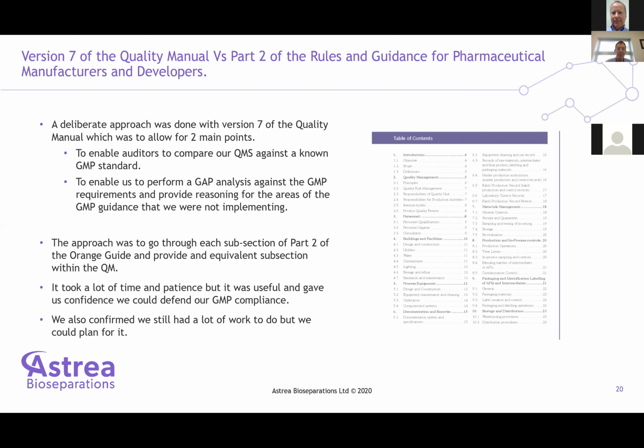So we did something that I think we regretted at the time, but it was beneficial in the end: we went through every section within the Orange Guide, every subsection, and we even assigned the different points within the Orange Guide against our quality manual. The idea being that, for example, for QP release, we may have a statement within our quality manual that says we don't do QP release, and we explain the reasoning behind it.